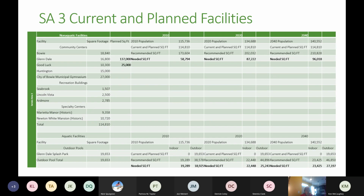So the Glendale Community Center is going to be 137,000 square feet. The Good Luck Community Center is going to be 25,000 square feet. Now if you look under 2010, it says, based on the 2010 population, the current and planned square feet, it's recommended that we have 173,000 square feet of facilities, which leaves a gap of 58,794.